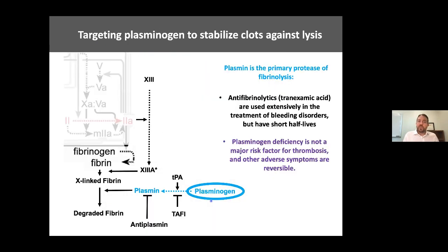Before I switch over and tell you about gene therapies we're developing related to platelets, I wanted to tell you about one more target in the coagulation system that we've been going after. That's plasminogen. You don't have to memorize this slide again, but plasminogen is the protein that, when it gets activated by clot-busting agents like TPA, becomes plasmin, and plasmin then degrades clots. Plasminogen is a protein made in the liver that contributes to the degradation of clots.